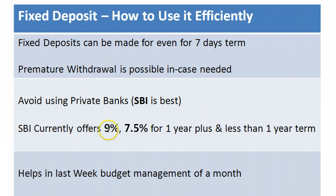SBI currently offers fixed deposit rates of 9% and 7.5%. 9% is for a 1 year plus term, and for less than 1 year, even for 7 days, the fixed deposit interest rate is 7.5% in SBI, and this is of course annual. But in banks like HDFC or ICICI, for a term less than 6 months, they'll probably pay you only about 4.5%. So that is where they lack in a big way. So you stick to SBI so that it gives you the max benefit from a customer perspective.